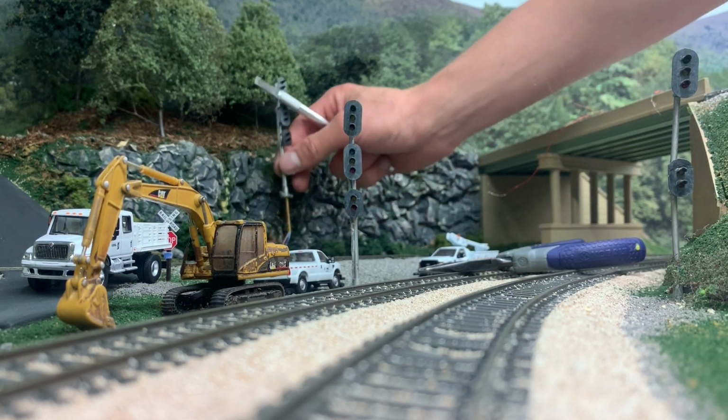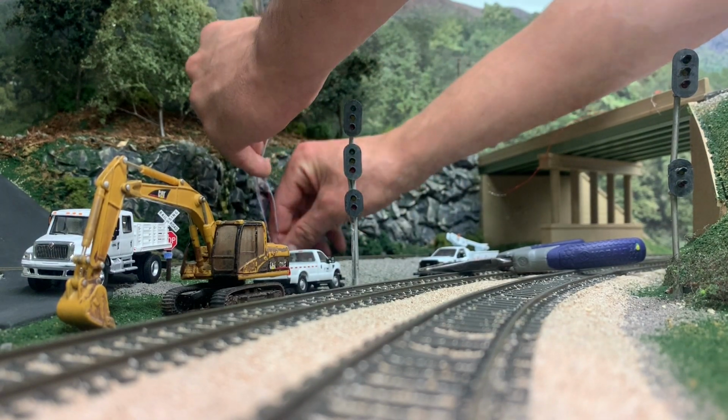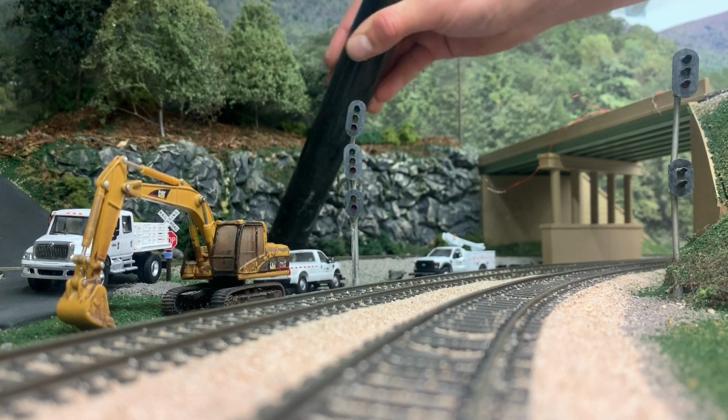For the project here on the layout, I decided to go ahead and model an actual signal replacement. So we're going to replace the signal on the S line, that's the one in the background, with a new signal in its exact location. So we're going to remove that one.